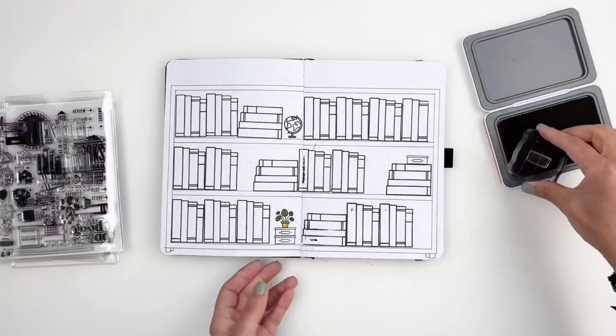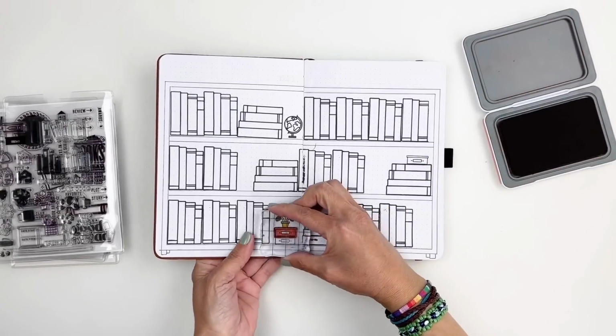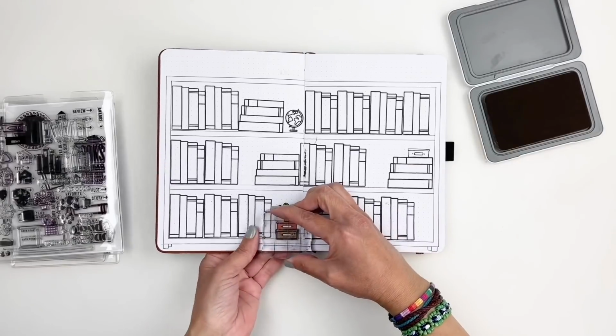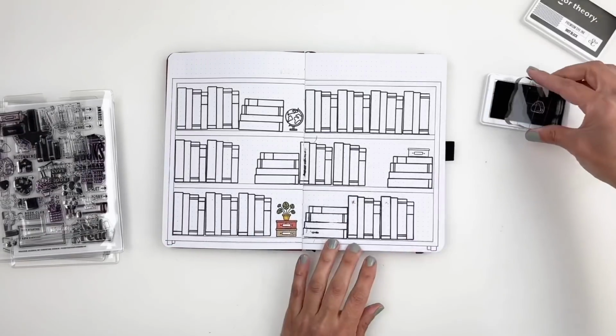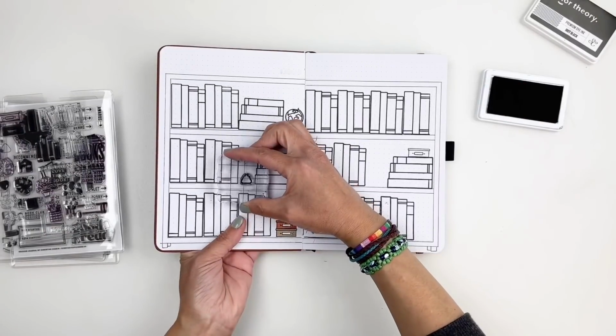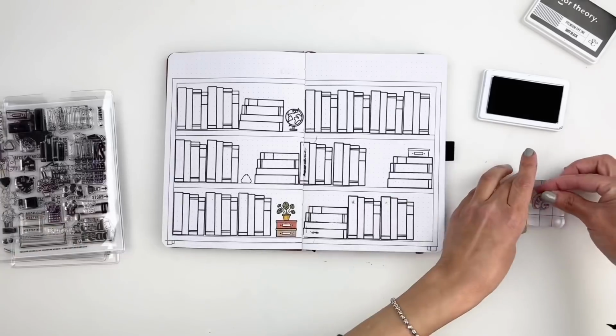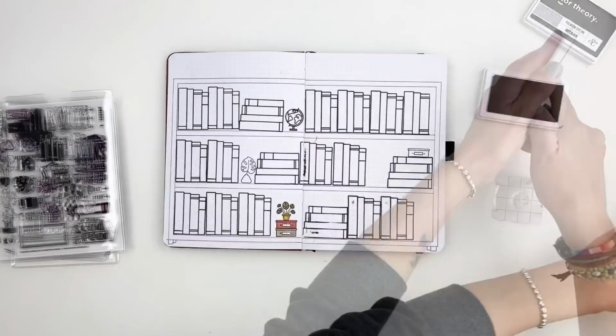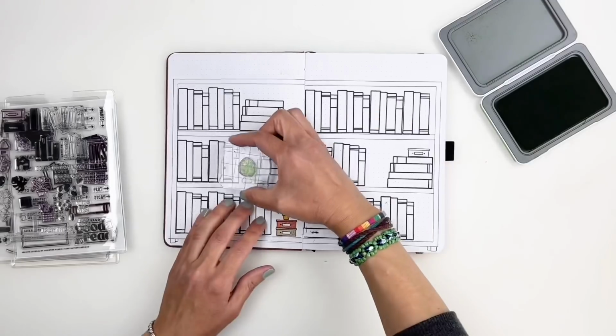But once I start reading and filling out the books, this page turns out to be really, really cool, like I shared earlier with you when I went through my 2021 reading journal. It comes out to be very colorful, very neat, and this is why this spread is one of my favorites in my reading journal.